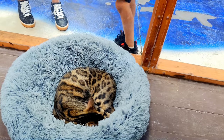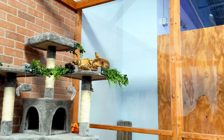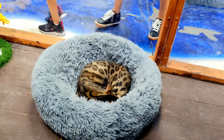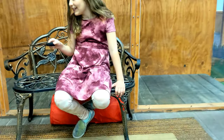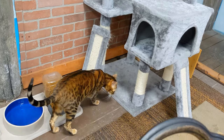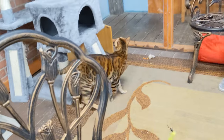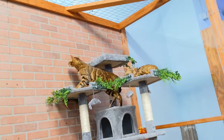And the other one's like, I got no time for you. That's Pop. So that's Snap up there, and this is Pop down here. Crackle keeps trying to get my microphone. Where'd Crackle go? That was quick.